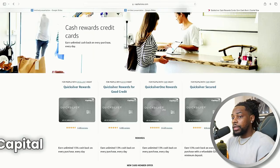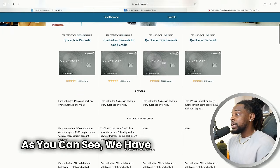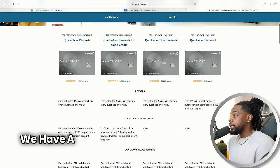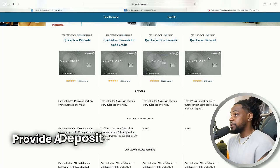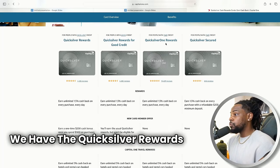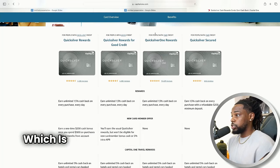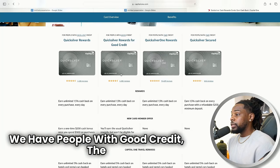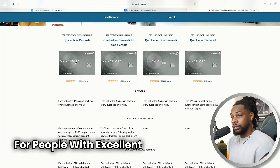All right, so we're on the Capital One website right now. As you can see, we have the exact same Capital One Quicksilver card here. We have a secured Quicksilver where you have to provide a deposit in order to get this card. We have the Quicksilver Rewards 1 where you don't have to provide a deposit, which is for people with fair credit. We have the Quicksilver for people with good credit, and then we have the Quicksilver for people with excellent credit.